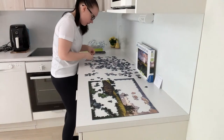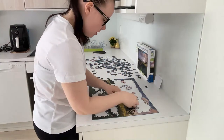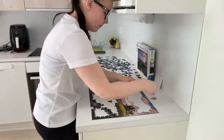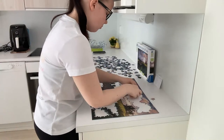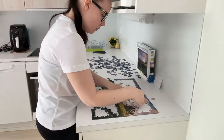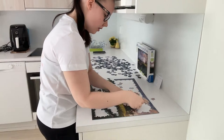Oh, there's some white stuff. I like one of those. Maybe more of these. This one looks nice. That is not what I was for. Okay. Cool. Let this go here. No. Okay. White parts. That doesn't go there. I put pieces and don't even look if they go. That's ridiculous.